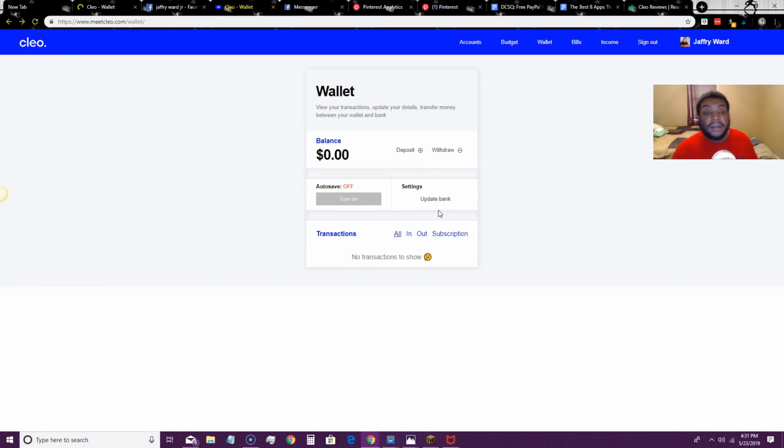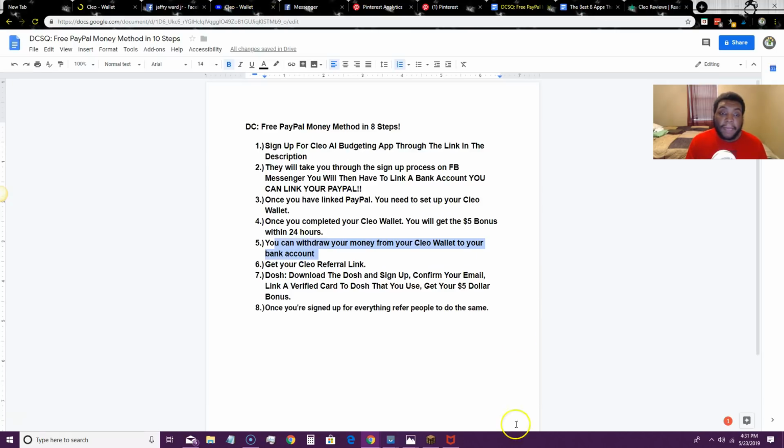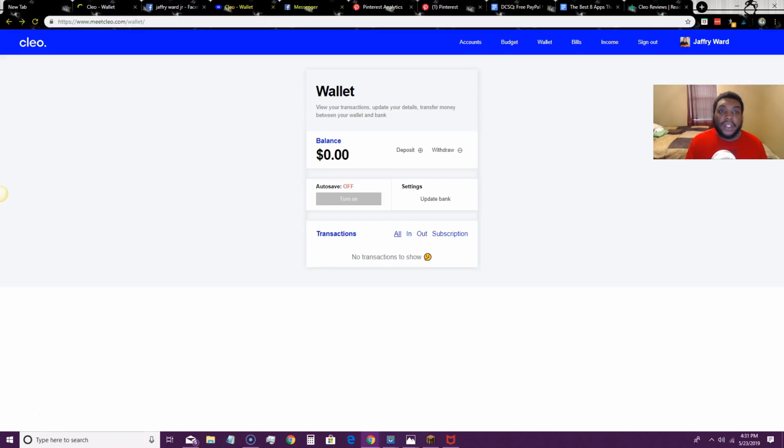But basically, this is where your referral commissions, like I said, will come. And once you make enough money that you want to withdraw, you can then hit withdraw, and it is going to basically withdraw that money to your bank account. Okay, and that's basically the simple step. Like I said, you can withdraw your money directly from your Clio wallet to your bank account. Okay, and then you want to get your Clio link.